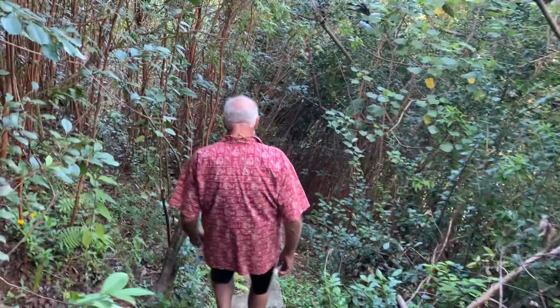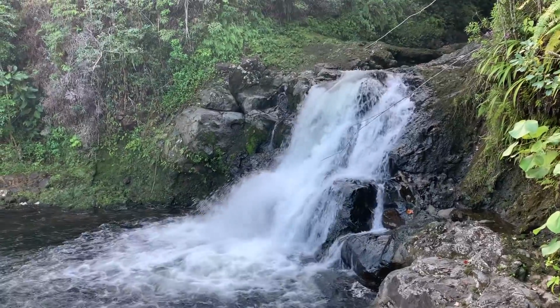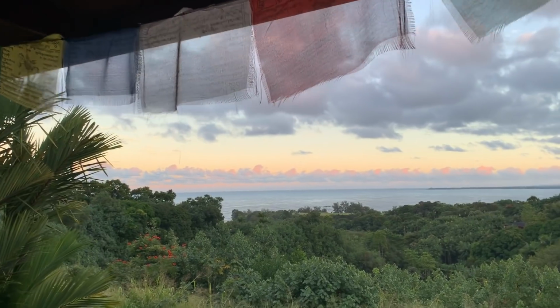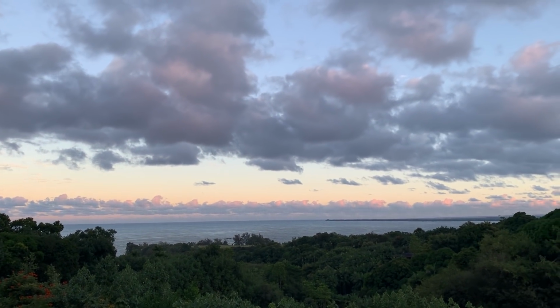Howard and his friends are actually who I spent Christmas with also. They invited me over to their property where they have their own waterfall as well. So we went and checked that out. And then we had dinner on this beautiful second story deck overlooking the ocean with a beautiful sunset. And they even taught me how to play backgammon.